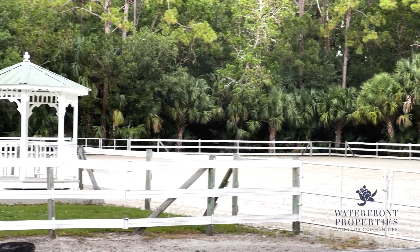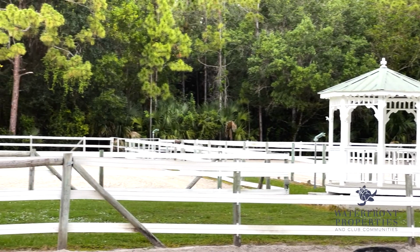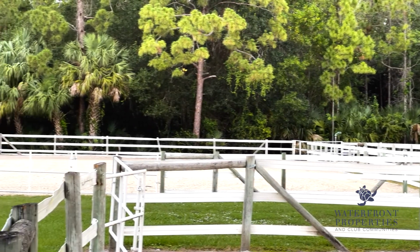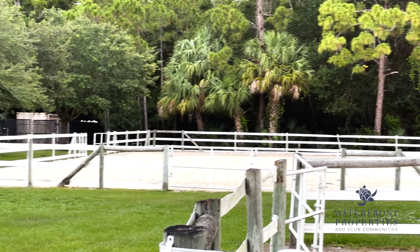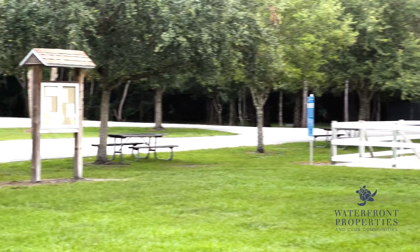Behind us, we have the equestrian facility and a big parking lot where a biannual craft fair happens that the Jupiter Farms Resident Group hosts and helps organize and gets going. So it's great. Local crafters from the community come out, they set up 50 some booths, and locals come out and purchase local goods.